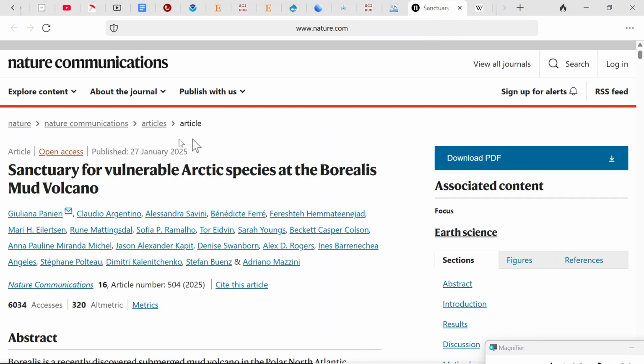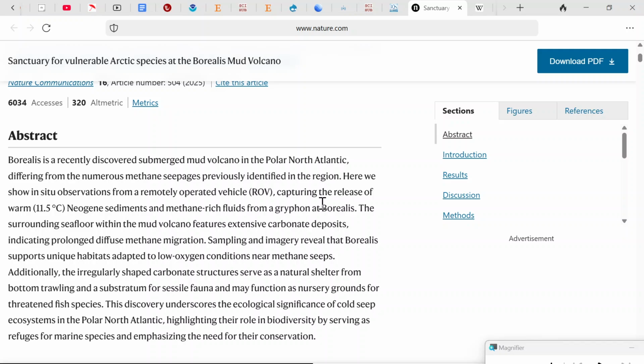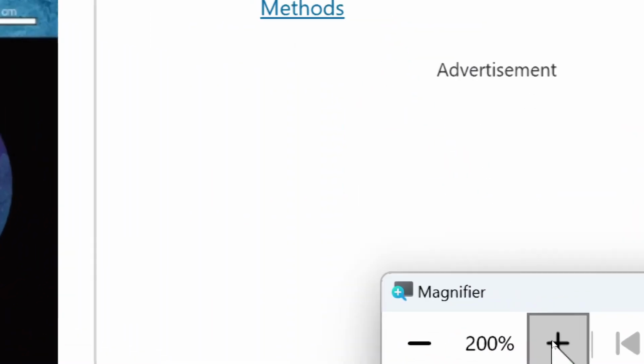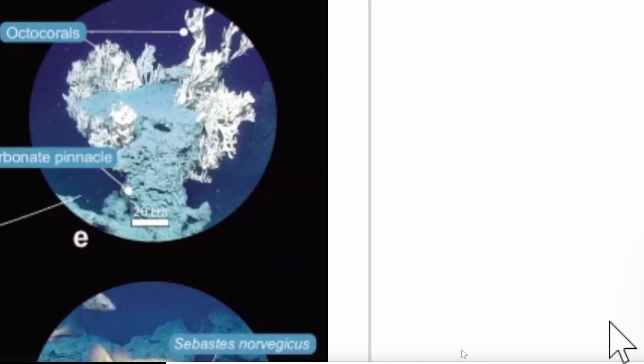And I want to bring to your attention once again the Borealis mud volcano. Borealis is a recently discovered submerged mud volcano in the polar North Atlantic. Okay? The release of warm 11.5 degrees Celsius water. I wouldn't consider that too warm. But the thing is, this is very important. Octocorals. There's corals forming here. You know, carbonate, pinnacle, octocorals. They are forming here at the mud volcano because there's stuff coming out of the mud volcano.